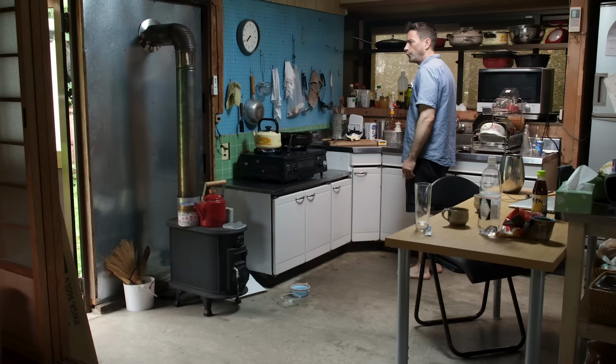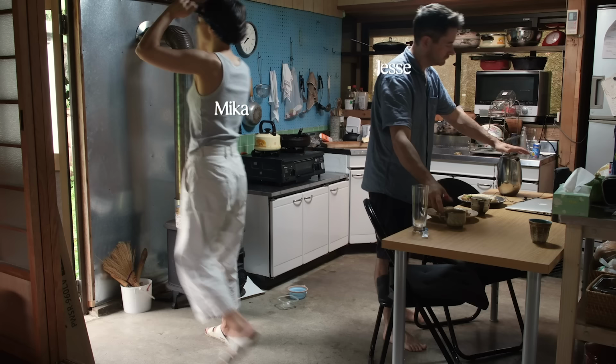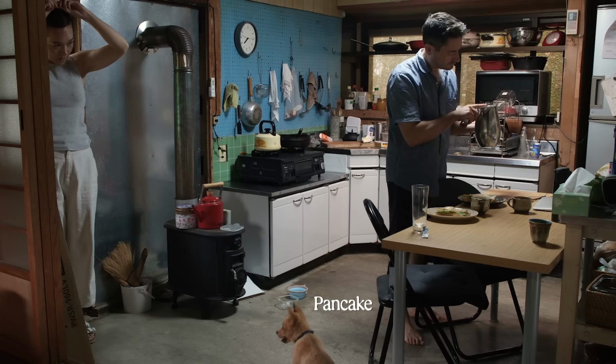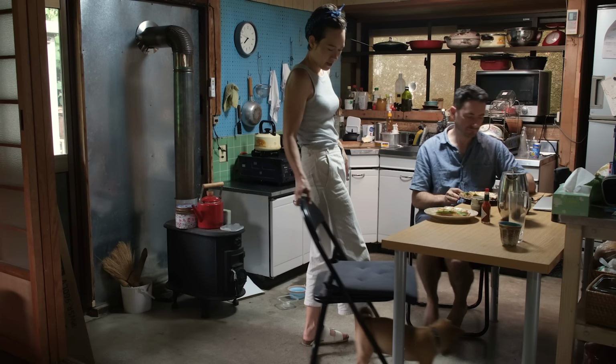In case you're new to this channel, I'm Mika, and this is Jesse. We're also welcomed with our newest addition to the household, Pancake, who's been settling in nicely with us since we picked him up in April. We live in the Japanese countryside in an akiya house, one of the many abandoned and vacant houses in Japan.